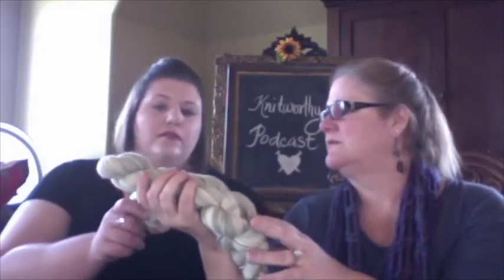And do I know what it is? Alpine colorway, in the Superwash BFL. It does kind of have a woodsy, like snow and winter in the mountains feel. Beautiful. Thank you so much.